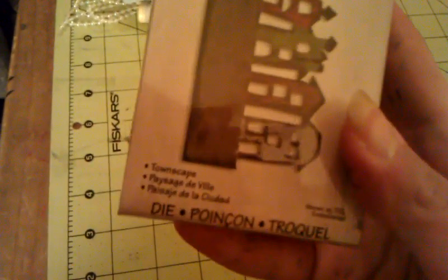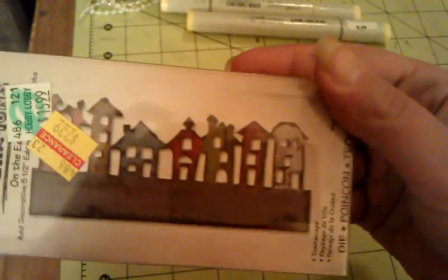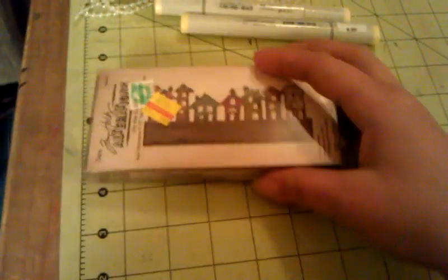Then this Tim Holtz die called Townscape. I've been wanting it forever. Normally it is $15.99. I got it for $2.39, people. How cute is that? $2.39? I mean, that's like unbelievable, right? Am I right? Holla. Then it gets more amazing, guys, I swear.